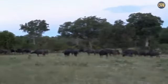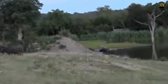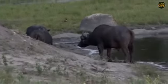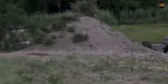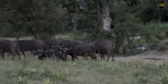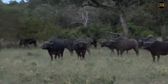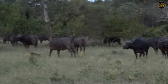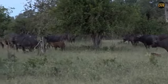There's a nice, decent herd of buffalo. You can see they just know that something's going down in the herd, and they're very, very relaxed and willing to wait it out. I think she's quite a high-ranking female, and the herd is very willing to allow her to do her thing and allow the next generation of dominance, because that youngster, if she is a dominant female, will inherit her mom's status within the herd.